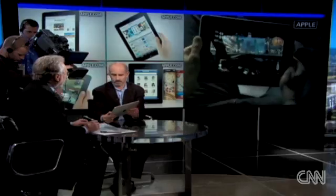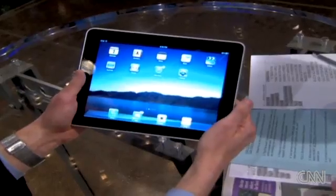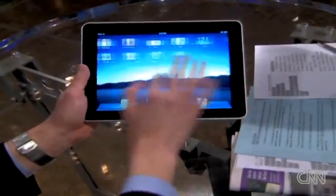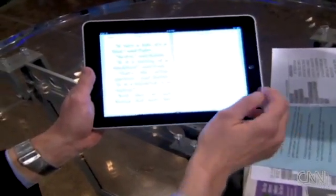Absolutely. All right. So let's say you want to read a book or a magazine. Okay, well, this is where the iPad's getting a lot of attention as a potential killer to the Kindle from Amazon, which of course is the leader in that still burgeoning space. And I'm going to show you iBooks here. They have a bookstore, but this is Winnie the Pooh. The children's classic, of course.